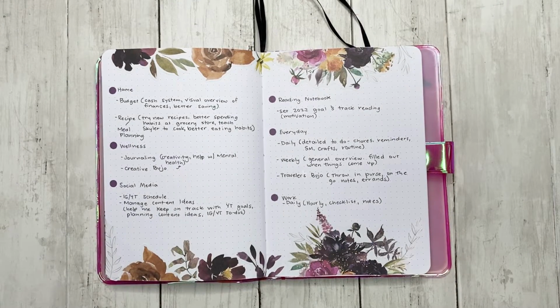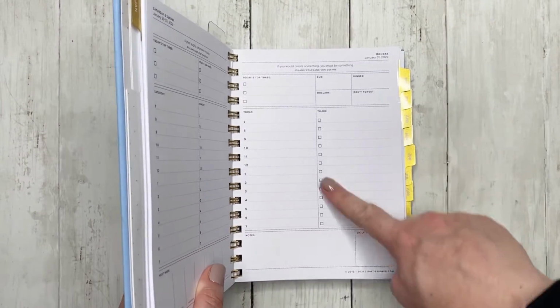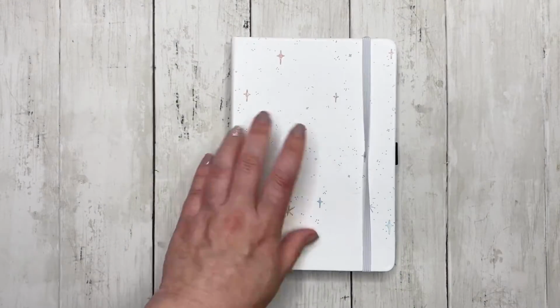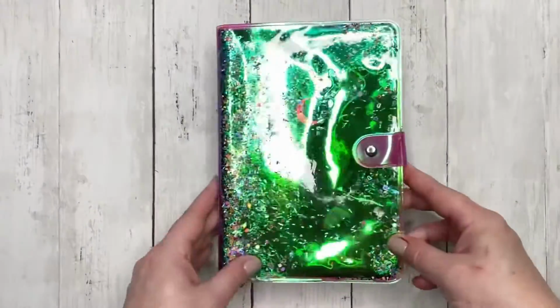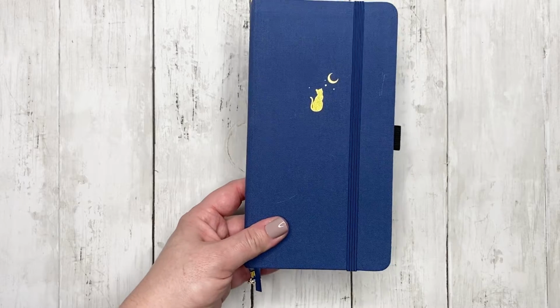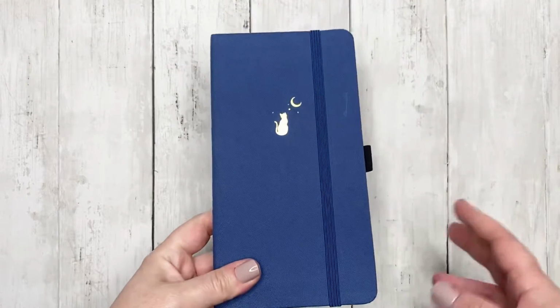That was kind of exhausting, but let's go through it one more time. The day designer for work, an hourly layout or a daily layout that provides me with hourly and to-do functionality. And then we have an undated planner for wellness journaling, and then my creative Bujo for whenever creativity strikes. My traveler's Bujo for my planner that just throws into my purse for any type of on-the-go errands, notes, anything.